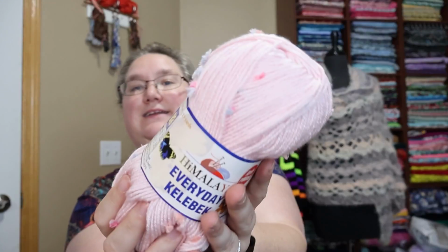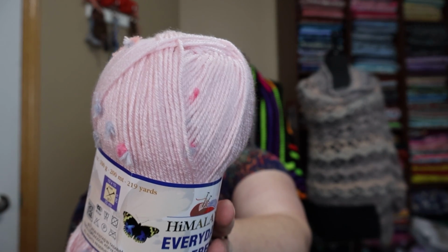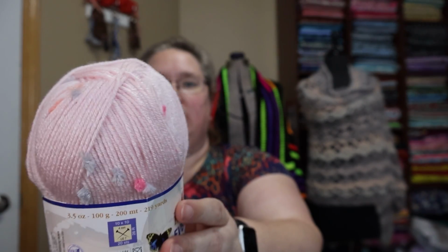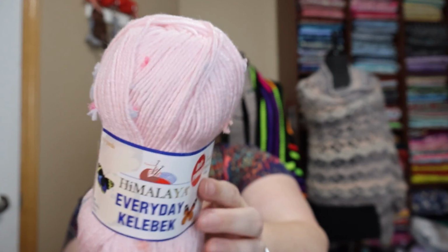Okay, so this colorway I have is 79110. It's a beautiful pale pink, and the floofers on it are like baby blue, a pink, a peachy. I don't see any purples. I think that's about it. But that's really soft. That's very nice.